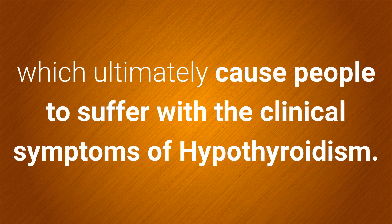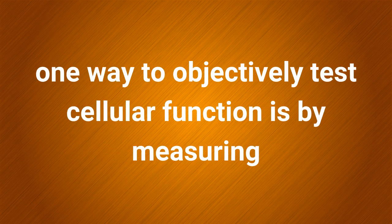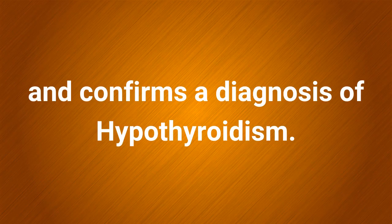clinical symptoms of hypothyroidism. Since blood tests cannot measure the level of intracellular T3, one way to objectively test cellular function is by measuring the speed at which a nerve impulse is conducted through nerve and muscle cells. A slow rate of nerve conduction demonstrates low cellular function and confirms a diagnosis of hypothyroidism.